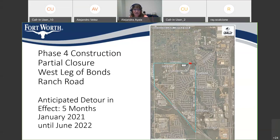If you're unable to see the chat box, the TxDOT contact is Ram Dhakal, and his number is 817-370-3519.